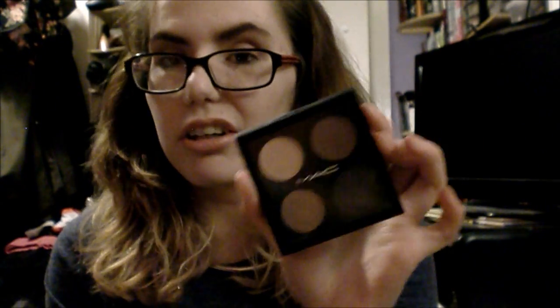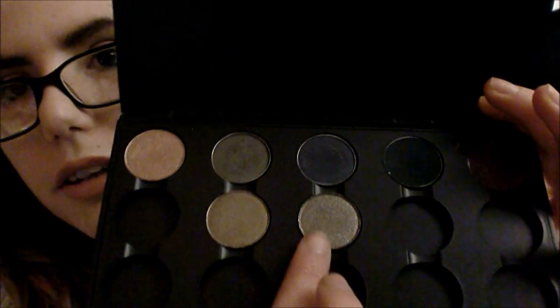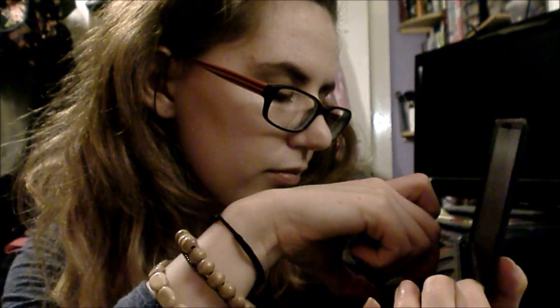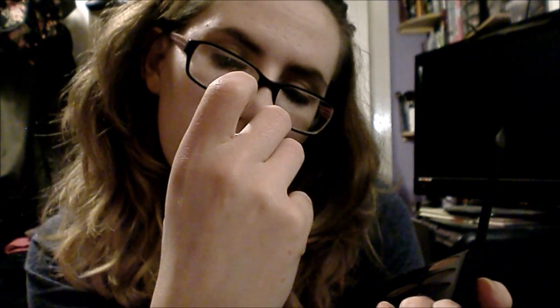Other things I purchased from MAC were two empty palettes. These are all eyeshadows I already owned. I got an empty 4-pan palette so that I could pick shadows out and make a look with them, and a new 15-pan palette because I had eyeshadow overflow. I also picked up these two eyeshadows here. This is Sumptuous Olive, and I believe this is Green Smoke. If I can get it out. Yep, this is Green Smoke. As you can see, I've already stuck my nail in it, because you just have to at some point stick your nail into every eyeshadow you own.